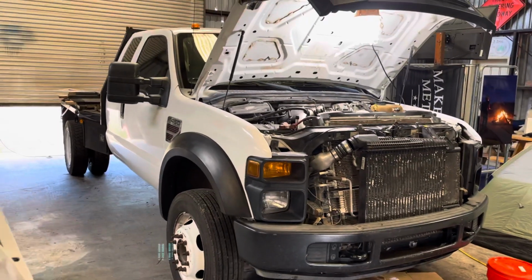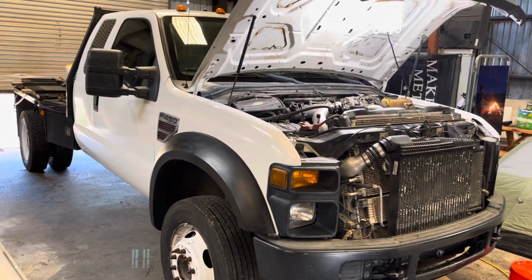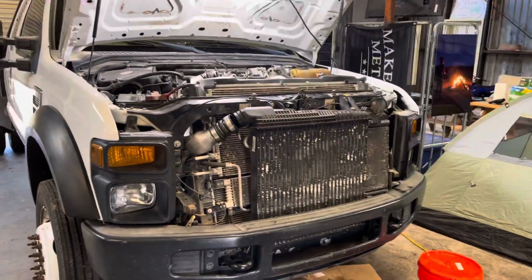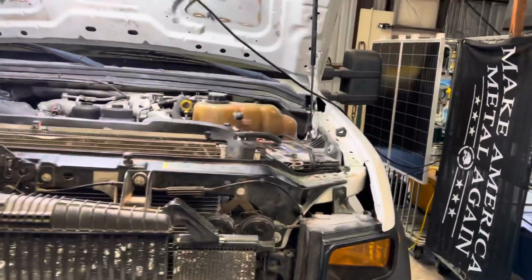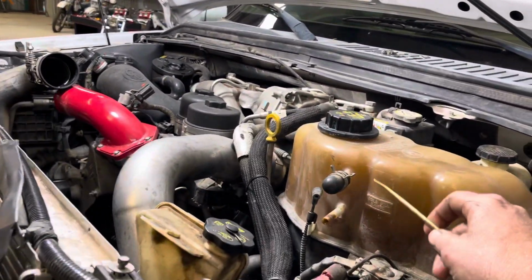Hey guys, here's what I've got going on here. This is my F450. It started overheating on the way to the shop out here. So I pulled over on the side of the highway, popped the hood, checked the coolant level in the degas bottle, and checked for leaks, all that normal stuff you do if you're overheating on the road.